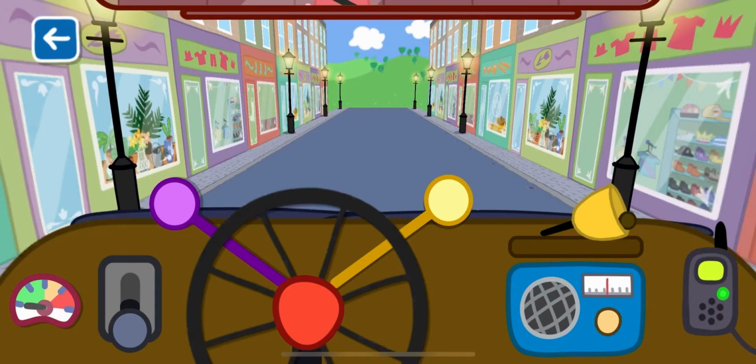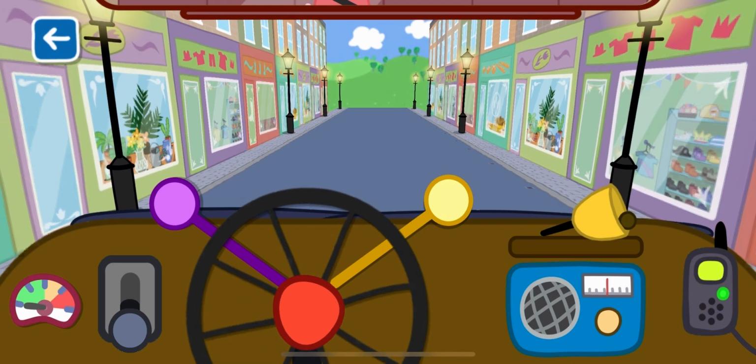This is the dashboard of the bus. Miss Rabbit says you can play with it. This is all very loud.